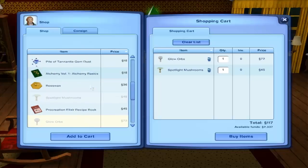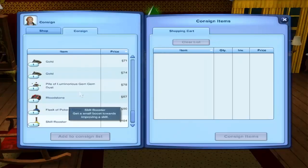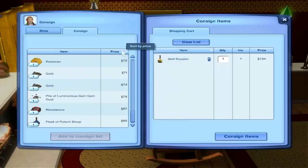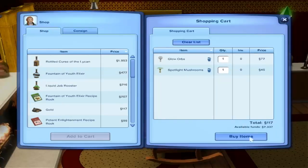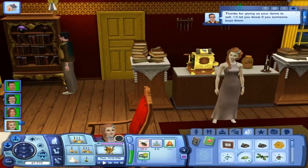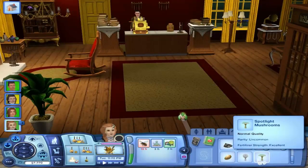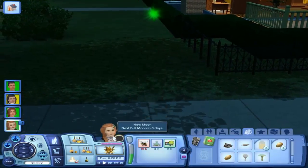There's so much good stuff. We have some stuff that we can sell to him for a lot of money, like the skill booster. We'll go ahead and give him that because we honestly have tons of it, so we don't need it. Alright. Sell that and buy this stuff. Okay. She's gonna go ahead and head home because she has some cool new stuff, like a spotlight mushroom, it's very uncommon, and a glow orb, which we can make some really cool potions out of, so that'll be nice to have.